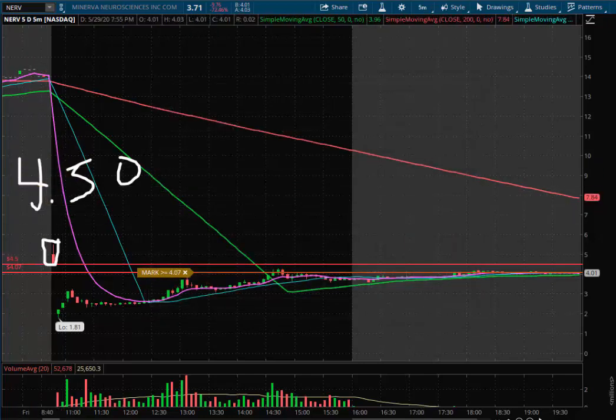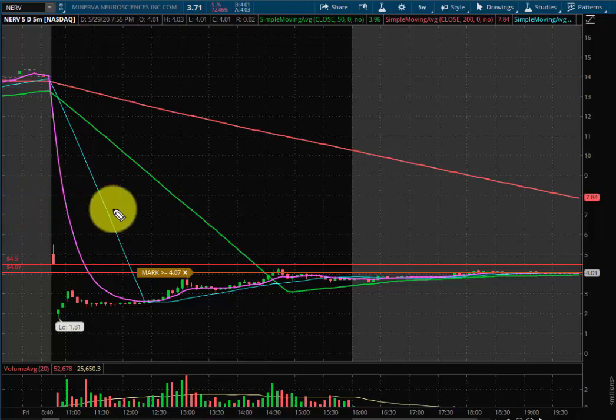So 407 is the key reclaim. That's what we want to happen. We've established that. Wait for that to actually happen before taking any type of a trade. And if it can base above that, 450 is the first target, and that's a pretty modest one. More than likely, it's going to go to 5. Again, I don't like this company. I just like trading the stock. So penny stock traders, add this one to your list.